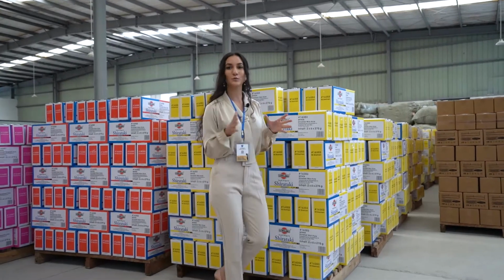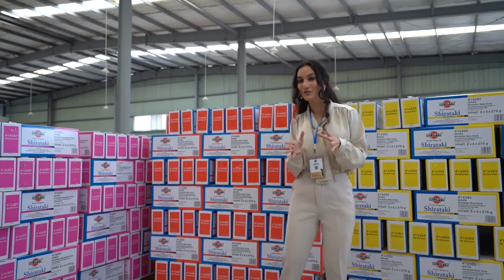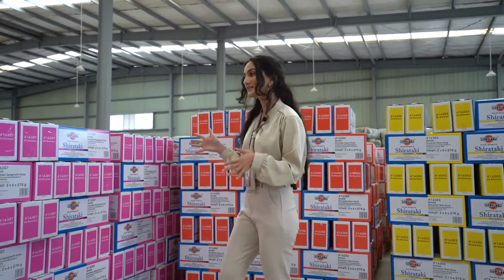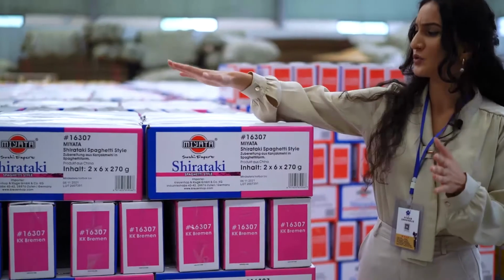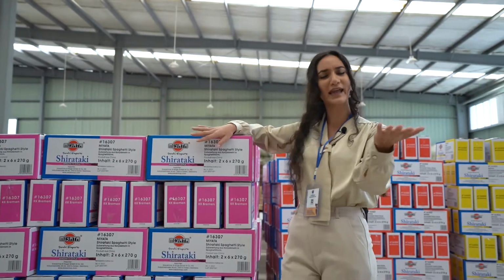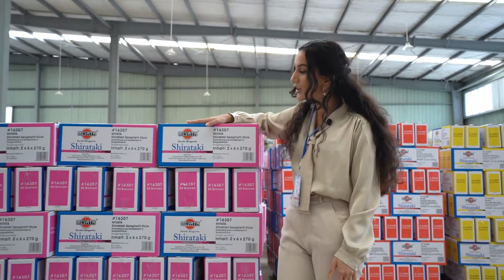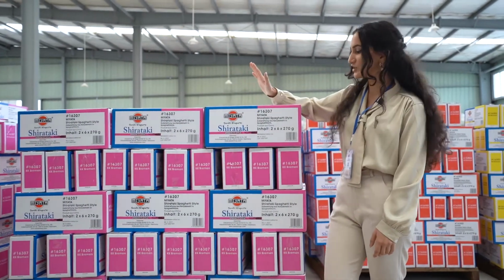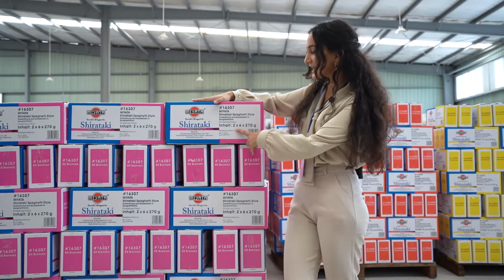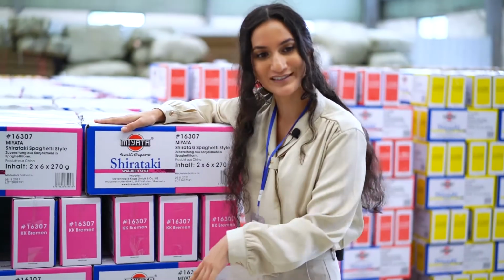So finally, we've reached the last step of the production process. All of our products are then packed into these boxes, ready to be shipped all over the world to online stores, organic markets, or just your regular grocery store. Like this box here, for example, of spaghetti-style noodles. This is going to be shipped off to Germany and contains 2 display cases inside this one box.